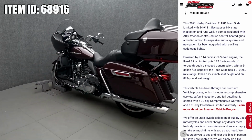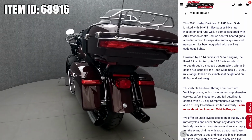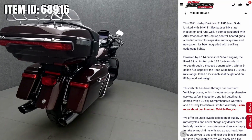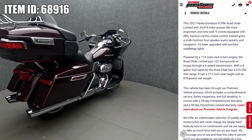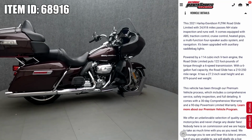This 2021 Harley Davidson Road Glide Limited with 24,918 miles passes New Hampshire State inspection and runs well. It comes equipped with ABS, traction control, cruise control, heated grips, a multifunction 4-speaker audio system, and navigation. It's been upgraded with auxiliary saddlebag lights.